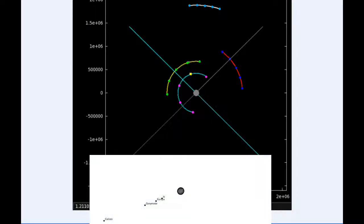At 0 hours UTC, Io begins the day in quadrant 2, heading west. And Europa also starts the day in quadrant 2, heading west. Ganymede at 0 hours is in quadrant 1, heading east. And Callisto spends all day in quadrant 2, slowly moving west.